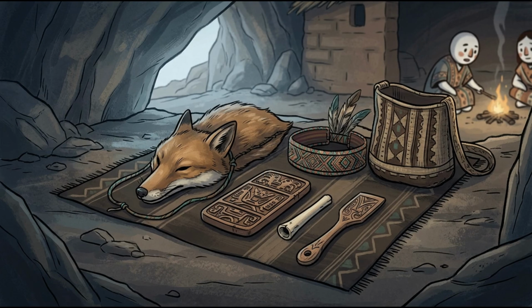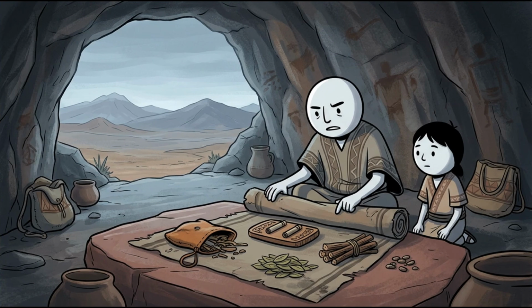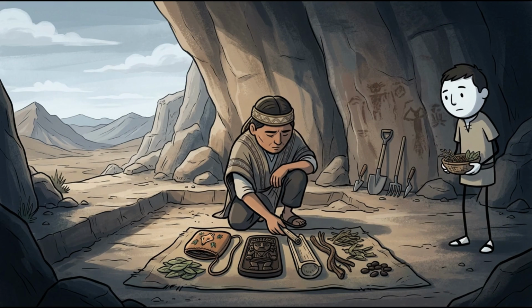Inside the fox snout pouch, made from 3 fox snouts stitched together, the team found a wooden snuff tablet carved with an anthropomorphic figure, a snuff tube, a spatula, a headband, and a woven textile bag, all wrapped for transport by a single individual, almost certainly a ritual specialist who carried it personally over long distances. What made the find extraordinary was not the objects, but what was inside and on them.